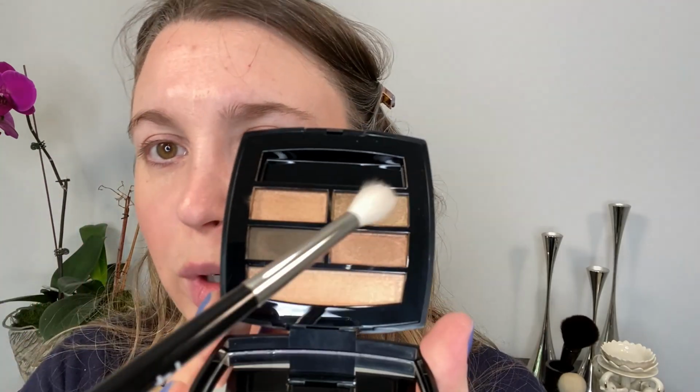I'm going to take the Rephr 14. I'm going to go into this shade here. And this is just a smaller crease brush. I'm just going to kind of pat this in here. And you can see right off the bat, I have nothing on my eyes. This is pigmented. I didn't really have to touch anything in the pan, and it goes on strongly.